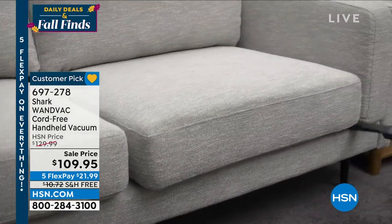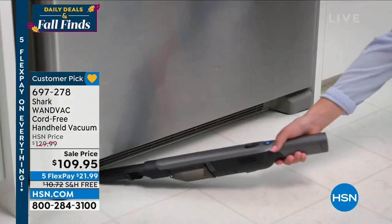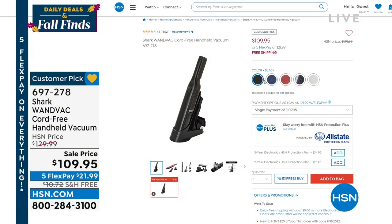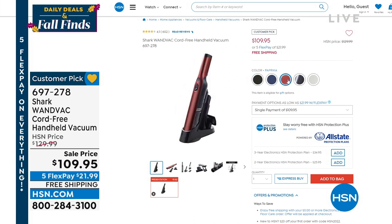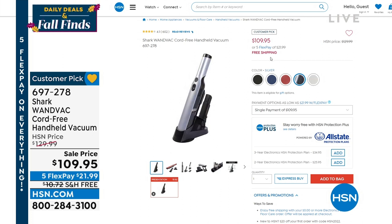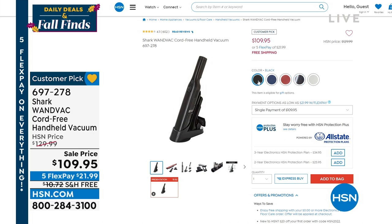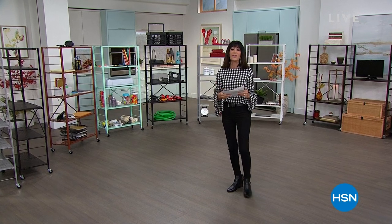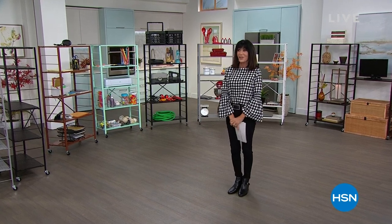Colors we have available. We have black, we have blue, we have bronze, we have gray, we have paprika, and we also have it available in white. Oh, yay. I'm always happy whenever I can see free shipping and handling. Free shipping and handling on that one, $109, and that's another $11 saved in shipping and handling. And then, of course, every today, 5 FlexPay payments, so enjoy that.